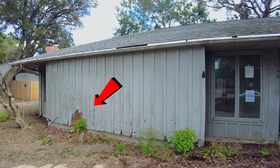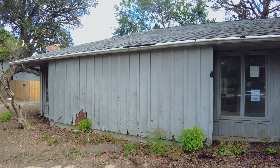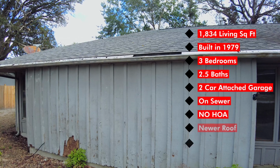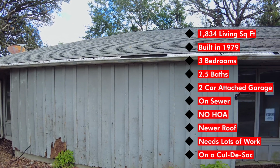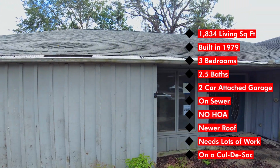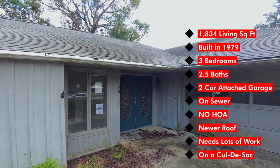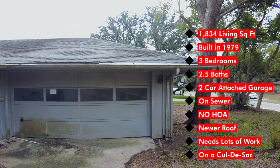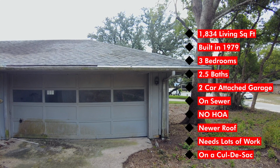Okay, so you can see this house is all wood siding, and it's got some massive wood rot, though the roof does look pretty good. It's a dimensional shingle, architectural roof. We've got some stain spots. It looks like they had some tree limbs that were underneath the property from what that looks like there.